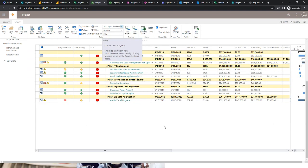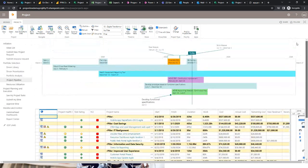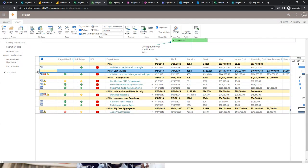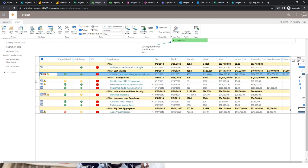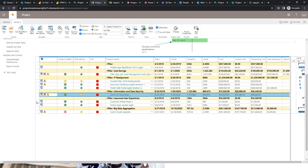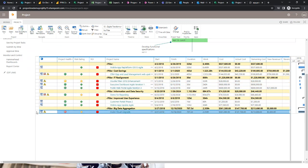Now we're in just one program we have. So now if I am the program manager of the transformation program, I can see all of the key projects and how they're performing. And then I can see each project as it relates to different organizational pillars. So maybe within the program, we've got some goals of cost savings, IT realignment, data security, improving the user experience, and big data aggregation. We can start to organize our projects against those pillars and start to roll that up.